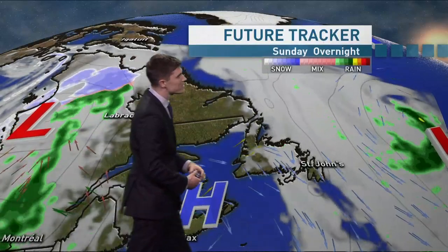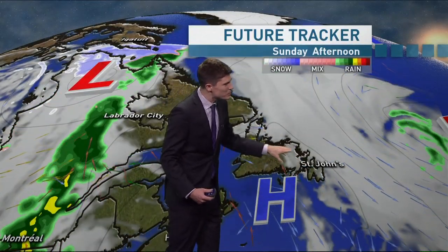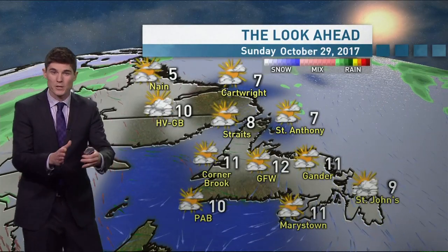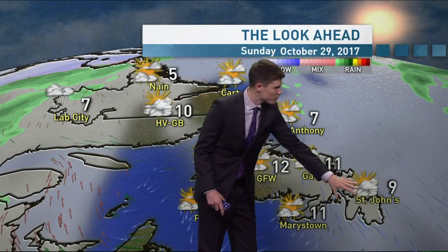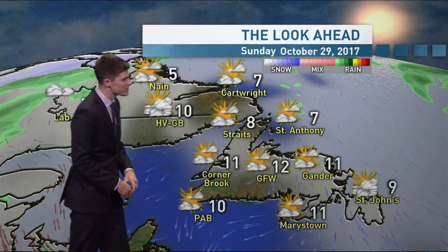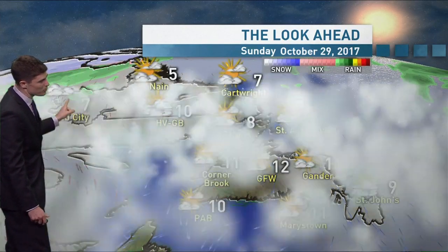As we move into the Sunday time period, another area of high pressure moves overhead. Perhaps a little bit of later clearing for the northeast coast down through St. John's. Wouldn't be surprised if the cloud cover dominates for a good portion of the day, but it does look like we'll see some afternoon clearing there with those onshore northerly winds. Again, temperatures likely topping out in the high single digits. We're into the low double digits for inland areas and across into southern Labrador with more showers on the go for Labrador City.